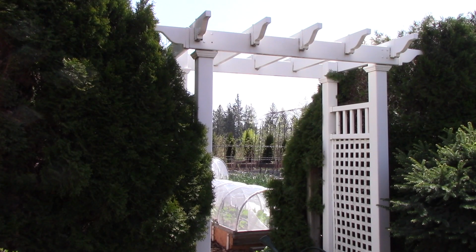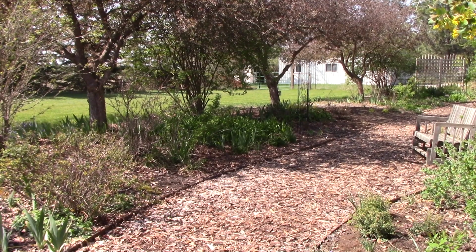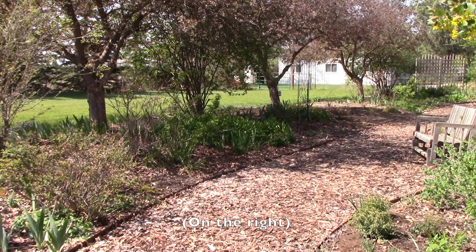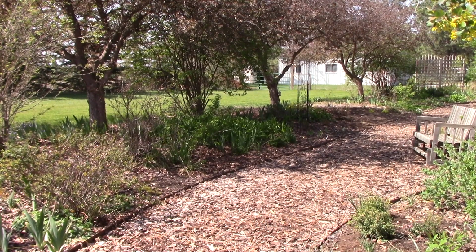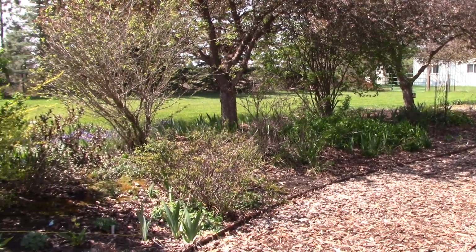There's the arbor that goes into our vegetable garden, and you'll certainly be seeing that an awful lot in the next few weeks. Now, just to orient you as to where I am, I'm next to the large island bed, and you can see that is the back bed that is defining the immediate part of our backyard. And the reason I'm back here is because I wanted to show you something pretty cool.